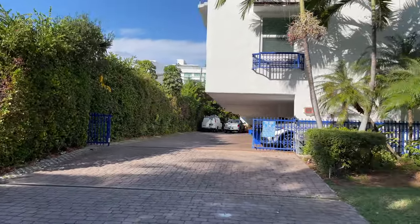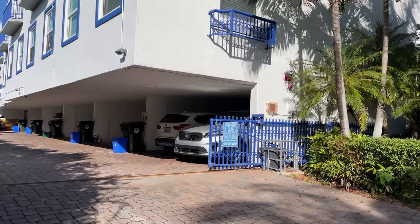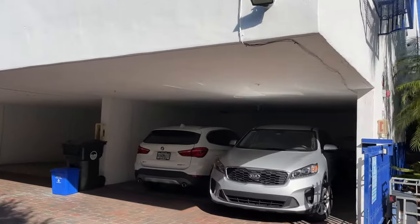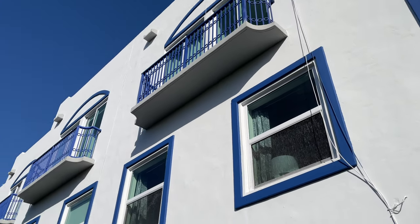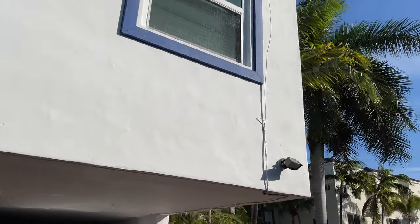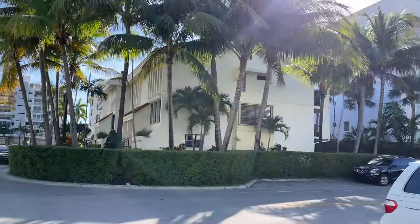So this place right across the street is the perfect example. They have their own little garage spaces here. The gate's open, so I'll just walk in and show you guys. Each unit here has its own two-car garage, which is pretty nice. And these townhouses are two stories, if I remember right, because I've been inside a lot of these places. So you have the one floor there with the kitchen, and then the bedrooms on the top floor. And a lot of them even have rooftop terraces and stuff like that.